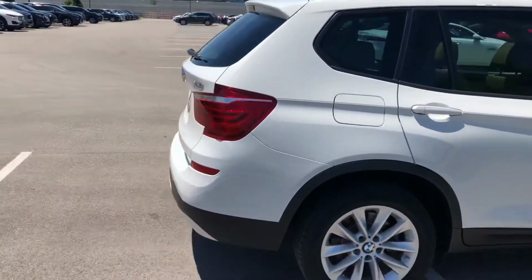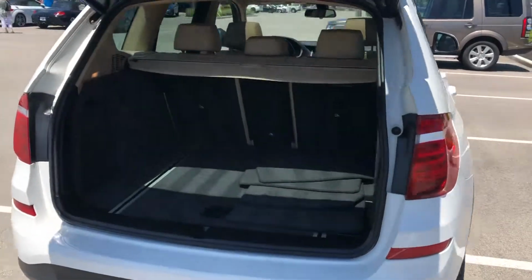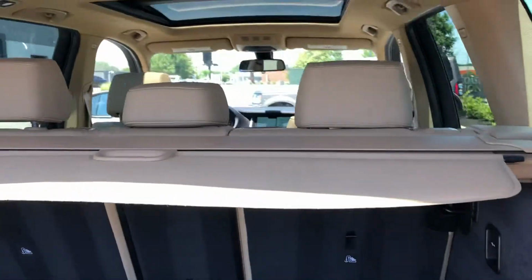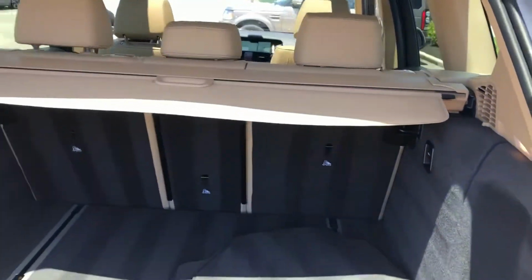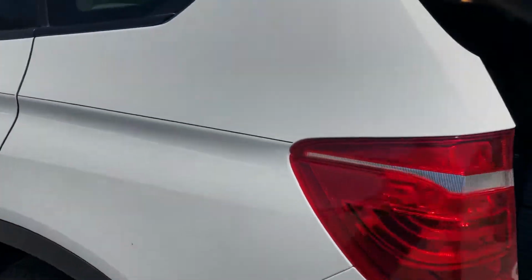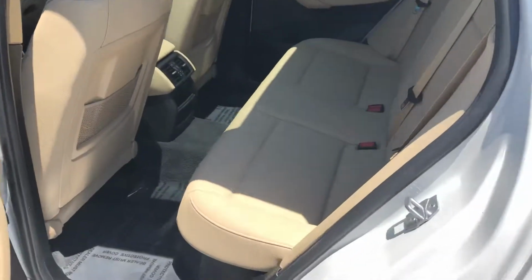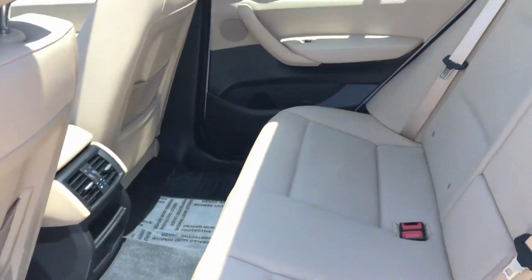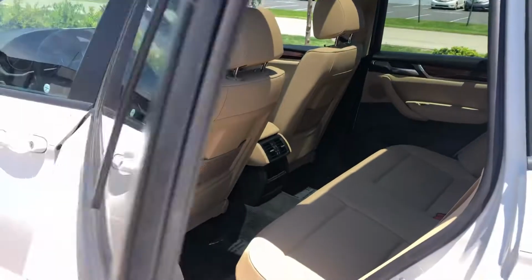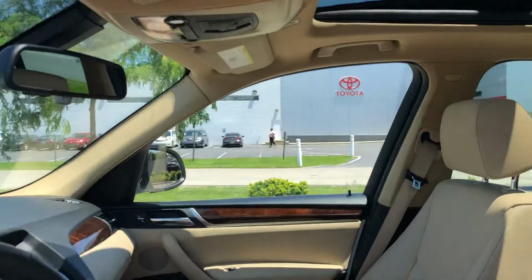And the X3 is a fantastic midsize SUV. You've got great cargo space, comfortable room in the back seats, which we'll highlight. This beautiful tan interior, panoramic sunroof. Let's go ahead and check out these back seats. Nice spacious interior for a midsize SUV. It's that panoramic sunroof. And you do have the matching headliner in tan as well.